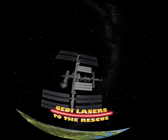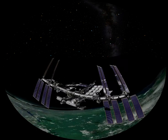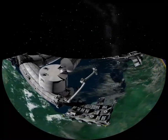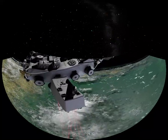The GEDI module is connected to the Japanese Experiment Lab on the International Space Station. It was attached to a rocket in 2018 and added to the ship in low Earth orbit. The International Space Station actually had to have its orbit shifted slightly to allow for maximum laser coverage.